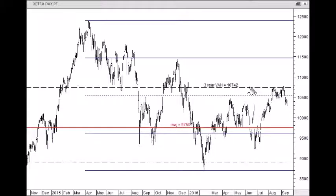So we look at the range over the last 3 years, calculate the point of control, which is down here, 97.50. The value area high on that chart, which has been probed twice and rejected, is up here, and looks like we're on the low of the week right now. Talk in a moment about the likely reason the FTSE's held up so well today. Discuss that a little later on.